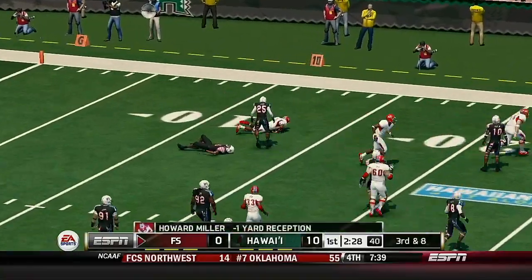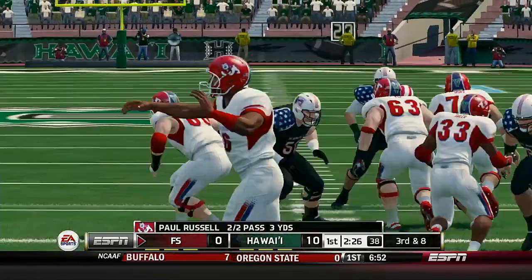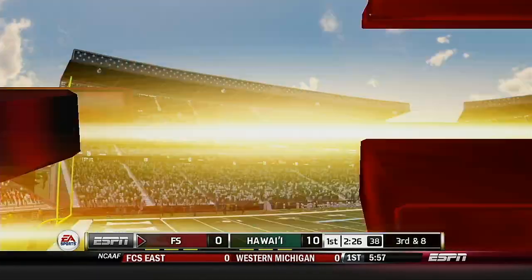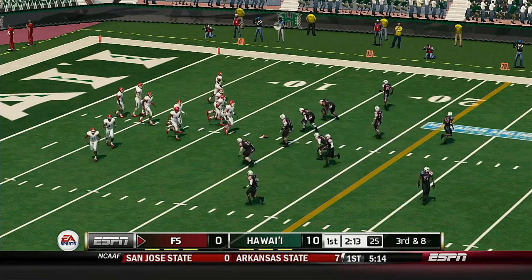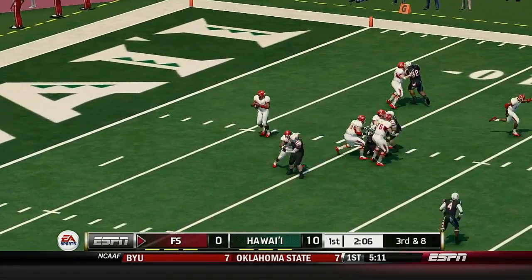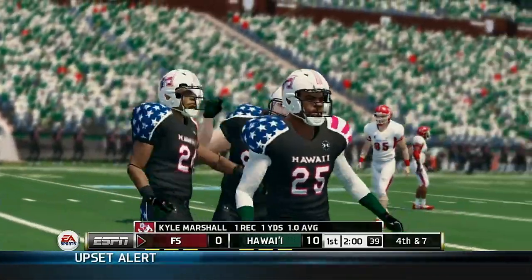Quick strike to the receiver. He's taken down at about the 13. Loss of about two. Really, they just had nowhere to go after the catch. Third and eight. Ball on the 13. Quickly, and he's got his man, and down he goes, right around the 14-yard line.